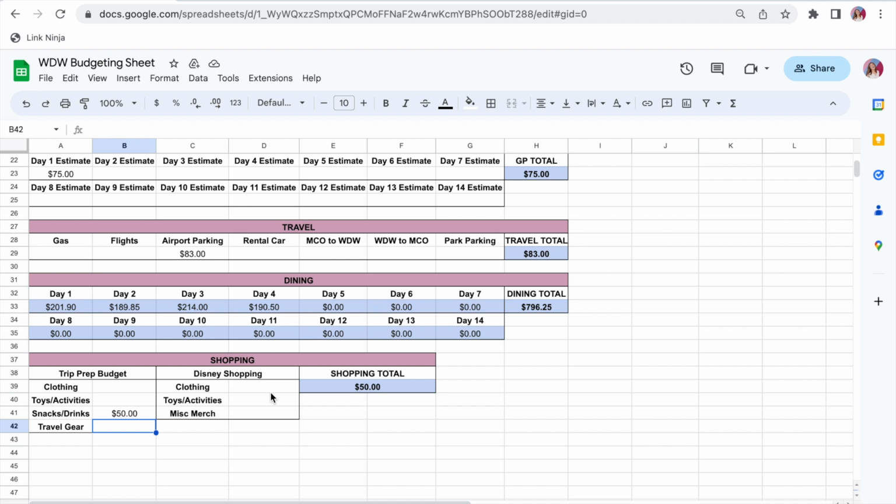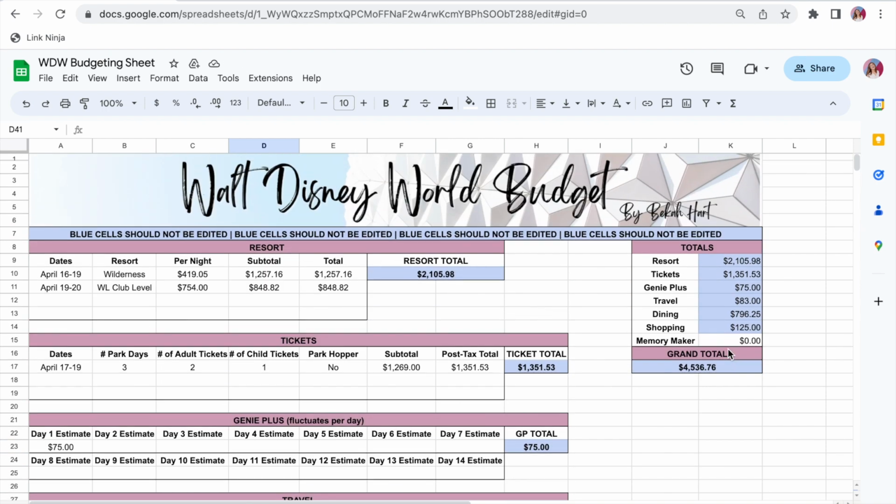So I might buy like a sweatshirt or something. So I'll budget $50 for that. Same thing, toys, activities. I might buy my toddler just a little something. So I'm going to put $25 here. So you can see my total shopping budget automatically updated to $125. And then that was also factored in up here at the very top into our grand total right here.